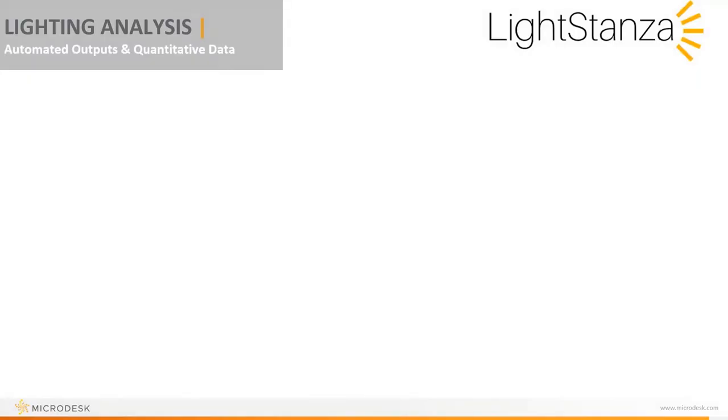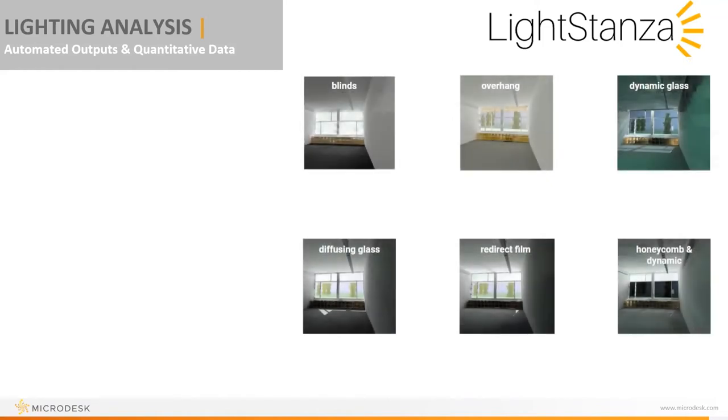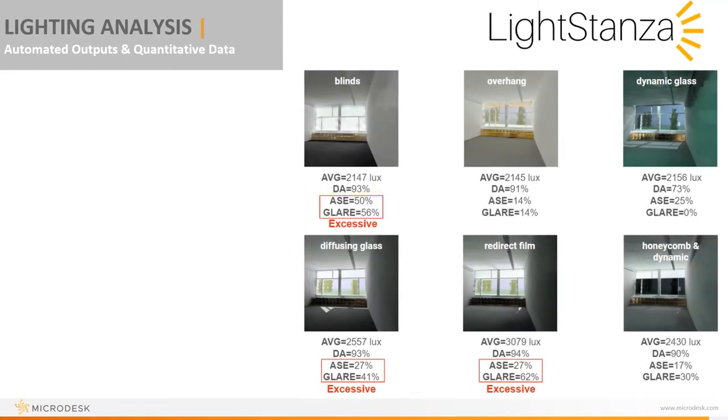So, another great tool hitting the market, Light Stanza. We see this as being the future of lighting analysis, and we see this going to be an industry leader in lighting analysis, for the simple fact that it has automated outputs, it provides quantitative data rapidly, and it's very accurate. And what we can do is study six different iterations, six different strategies, and right away understand which ones are working and not working.